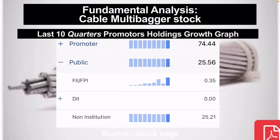Promoter holding is intact here at 74.44. The promoter has full conviction in this particular stock. FII is increasing their position. Earlier the FII held 0%, but now it holds 0.35%.